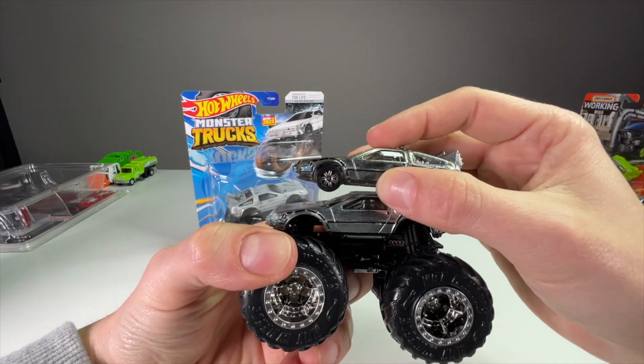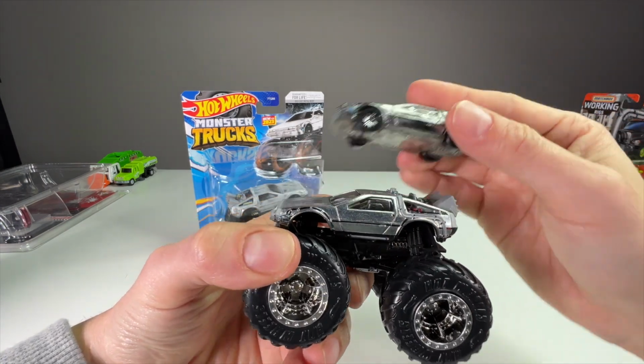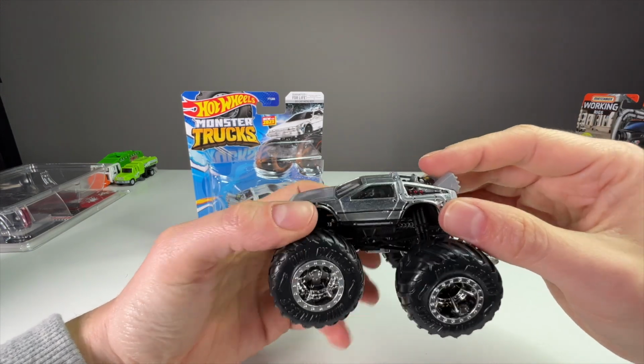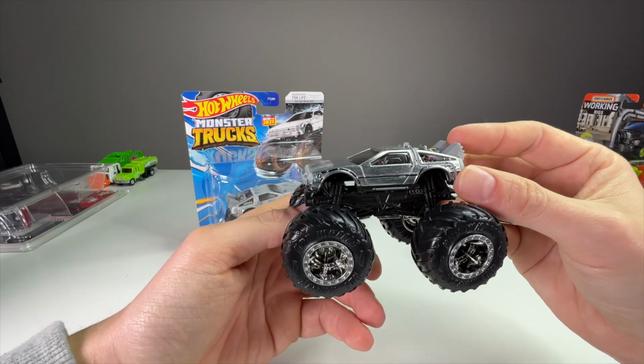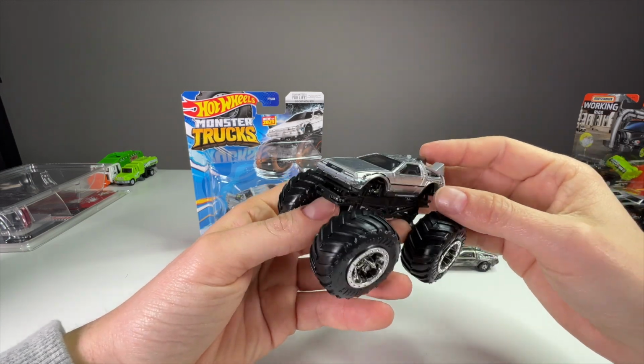You can also tell that the wheel wells have been enlarged. They've just made a lot of changes, but good changes, because the truck looks really good. It was never a monster truck, obviously, in the movie, but for a Hot Wheel, it looks pretty darn good.